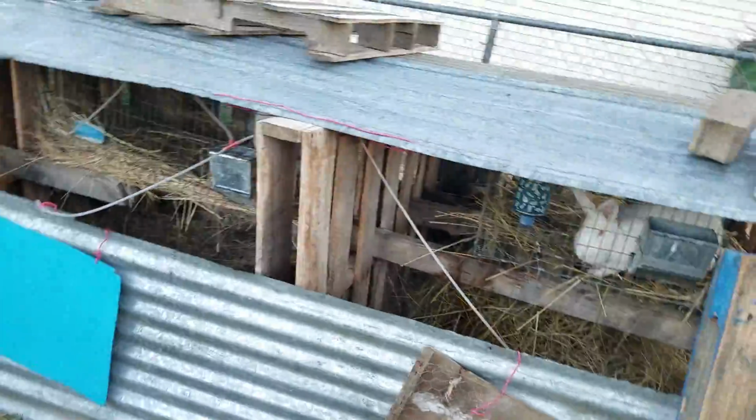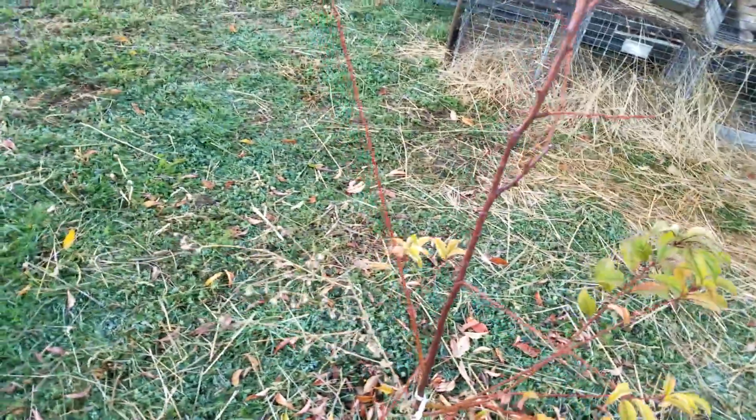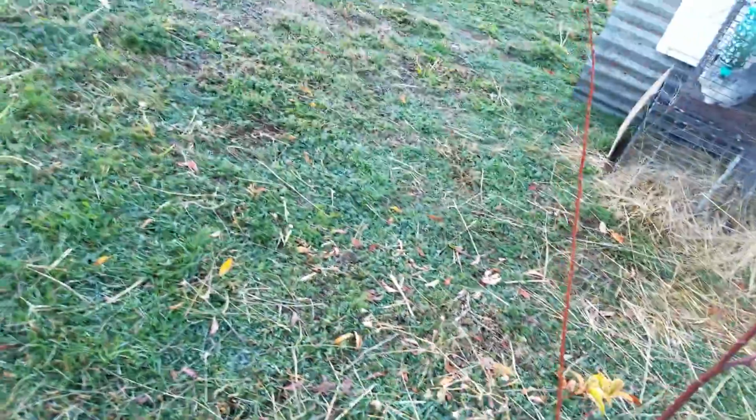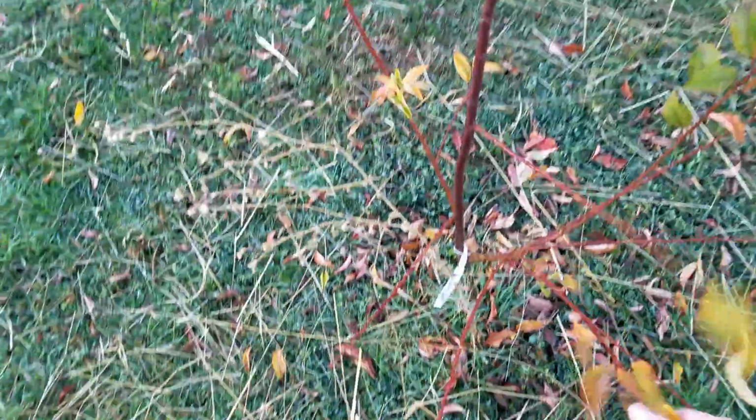So, bunnies, they'd sure like making a mess with that hay. Oh, they make a mess with way more. Look at that. Way more than they eat. They eat a bunch, too, though. So, it's alright. It keeps them busy, too. Okay, so, let's see. Anyway, this one's about ready. About ready to be movable.